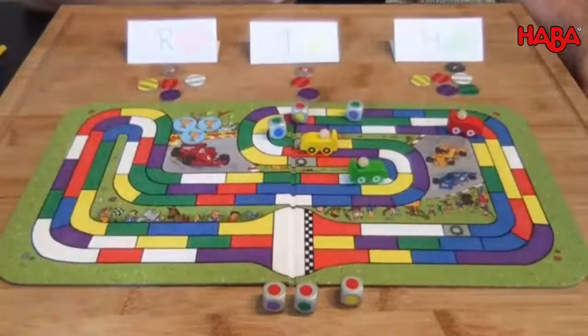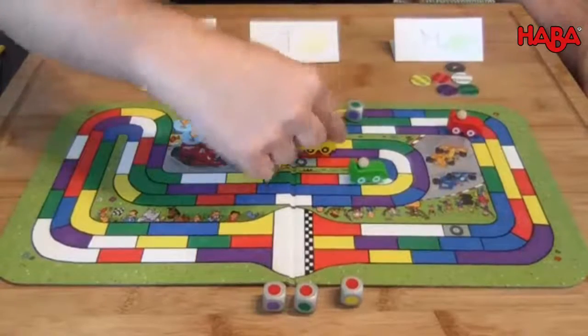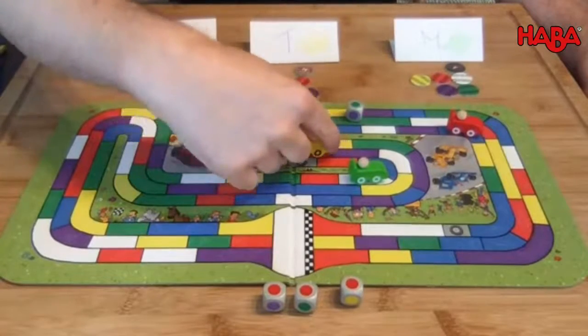And I'm really worried about getting stuck in the blue blockade. So I'm actually just going to stop here. Okay. I'm going to save my reroll for the blue. All right, here we go.